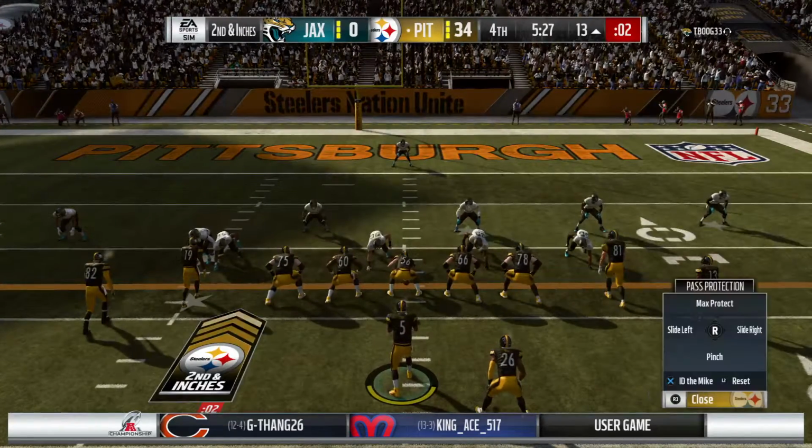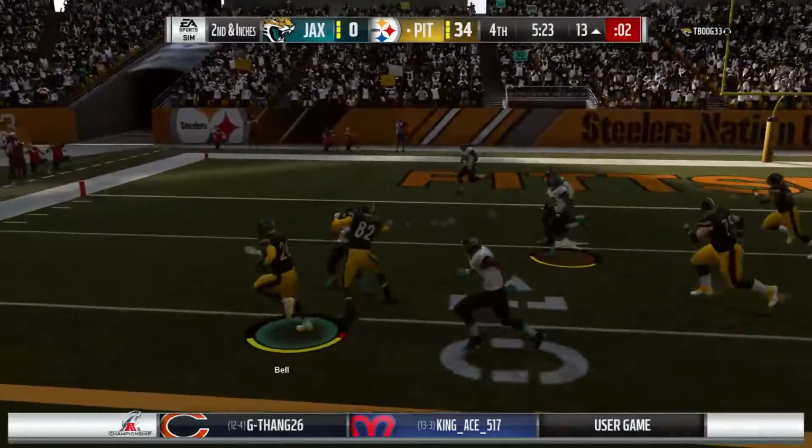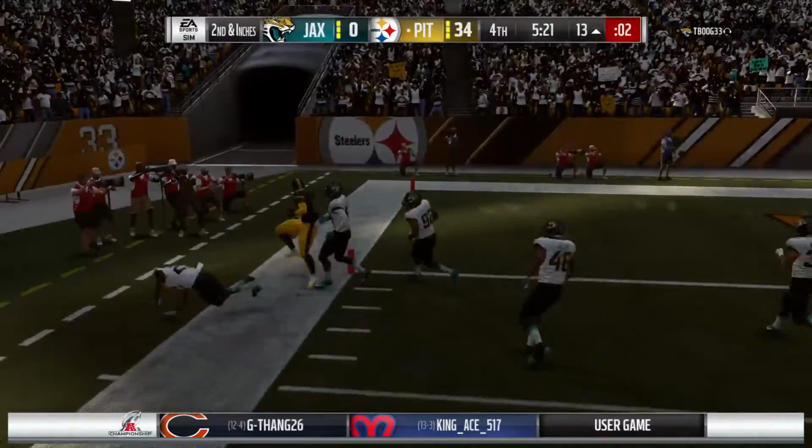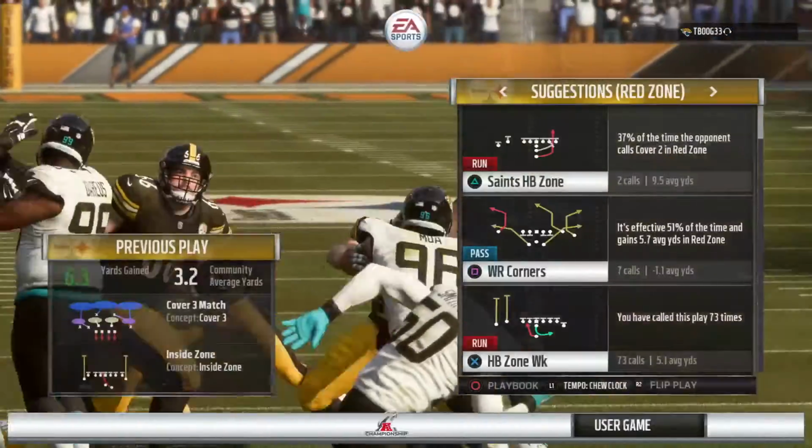They'll run it now out of the gun. 9 yards on the play there, and it sets him up 1st and goal.